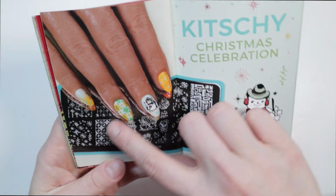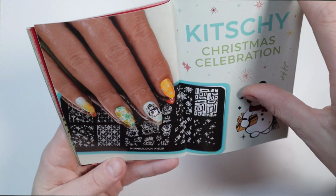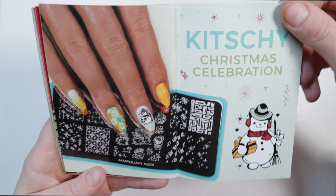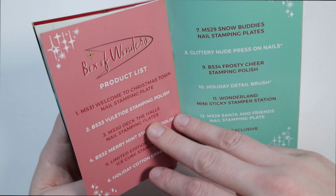Oh, look, they have little designs that they did. The inspiration. Oh, that's gorgeous. That is so fun. I love seeing how they'd use the other patterns. This is definitely my favorite plate out of all of them. The quiche chic. Yes, I love it. And it comes with a little demonstration of how they did this.